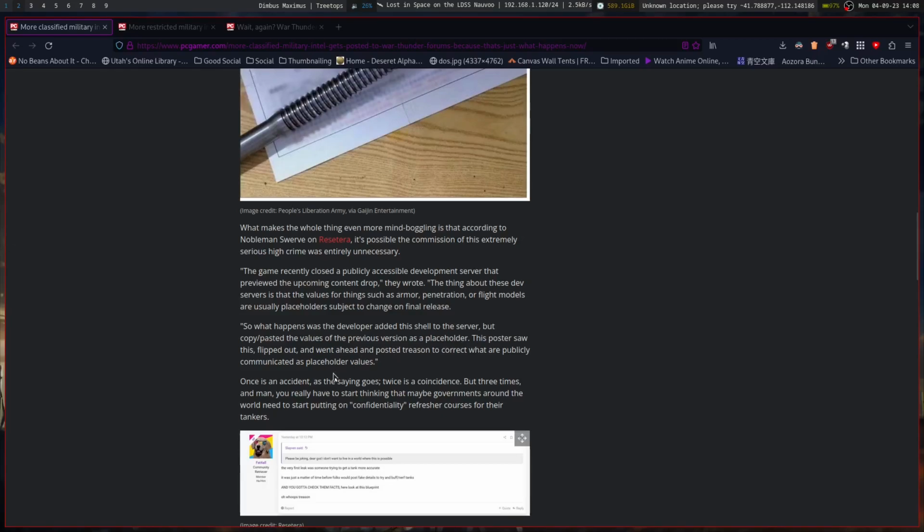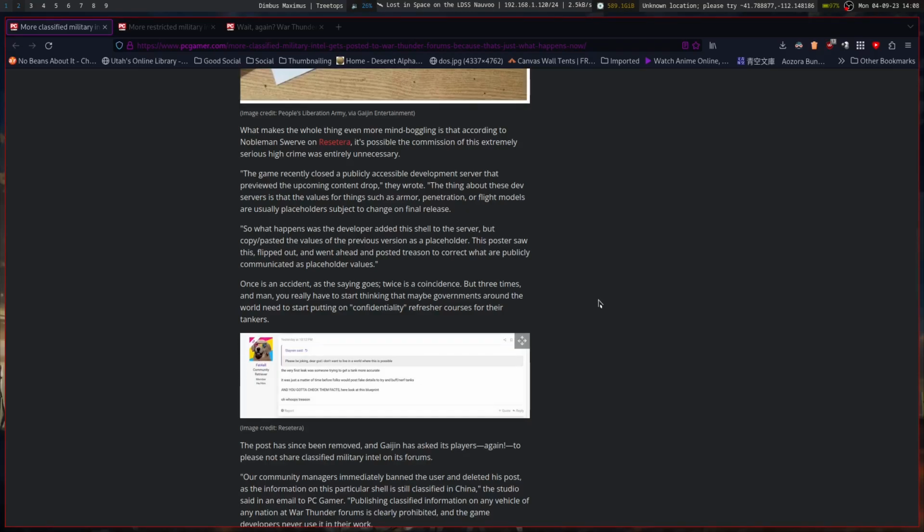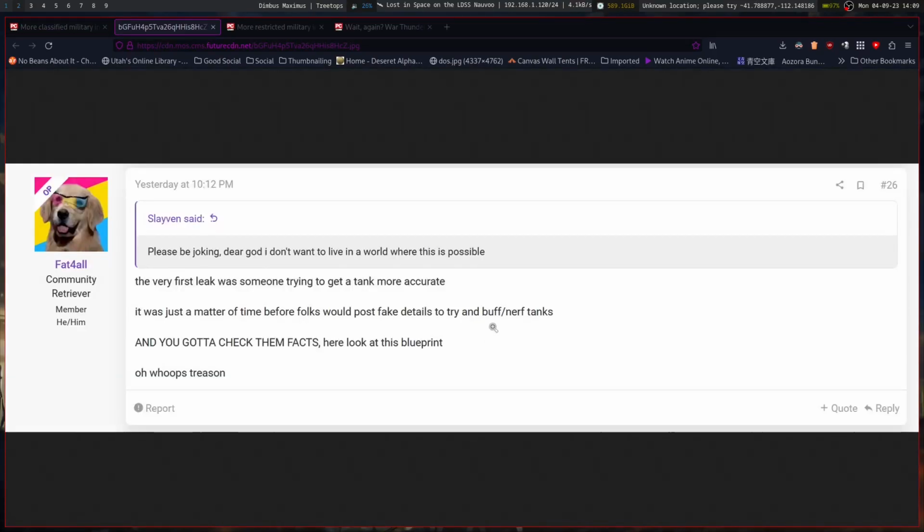Once is an accident, as the saying goes, twice is a coincidence, but three times, and man, you really have to start thinking that maybe the governments around the world need to start putting on confidentiality refresher courses for their tankers. See, that's the thing, in a lot of cases, security breaches happen because of not being aware of it or not having that refresher to jog your memory on how you're supposed to be doing things. And even then, people will not have best practices, but remembering that will prevent more of it versus just letting it go. You're kind of minimizing it because you're reminding people, hey, we expect you to do this, whereas they don't seem to do that all that often.